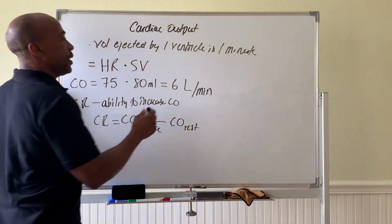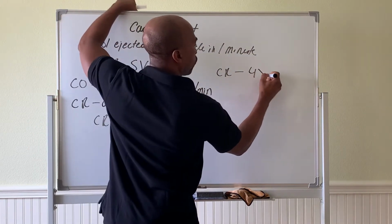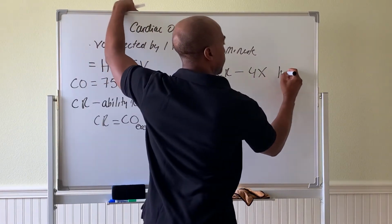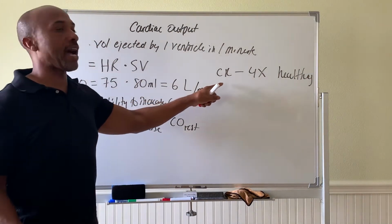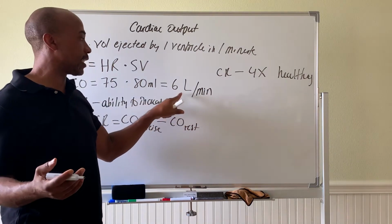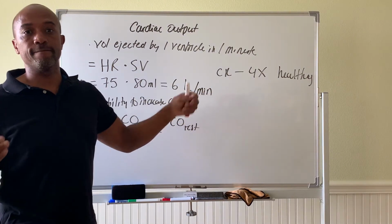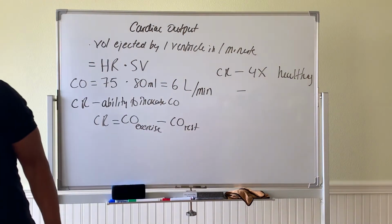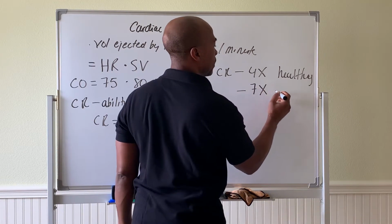Usually this reserve, the CR, can be about 4-fold. So a normal, healthy person should be able to increase their cardiac output by 4-fold. So if it was 6 liters per minute, they should be able to get it up to about 24 liters per minute, because you need it. If you are, say, an athlete, a well-trained athlete can go as high as 7 times.